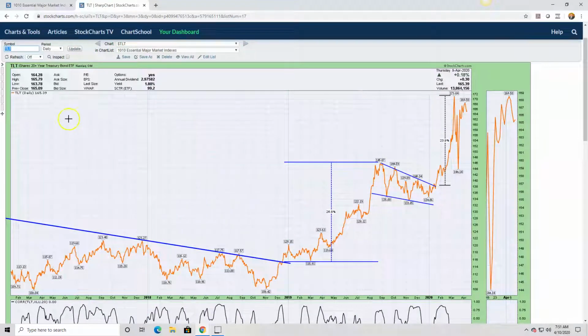Now let's look at bonds and yields for a second. This is the TLT, the 20-year Treasury bond ETF. Bonds and yields, interest rates, have an inverse relationship. So when bonds go up, yields are going to go down, and vice versa. We all know that in the last year or so, really since the end of 2018, bonds have just absolutely taken off.